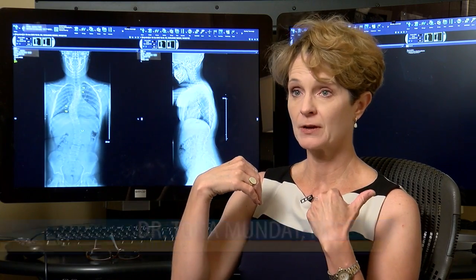Most children with scoliosis don't have pain. They might have an asymmetry in their hips, one higher than the other, or an asymmetry in their shoulder blades, one higher than the other. When they bend over to touch their toes, you might be able to see a curvature in the spine. That's what the pediatrician will look for when they do their physical exam.